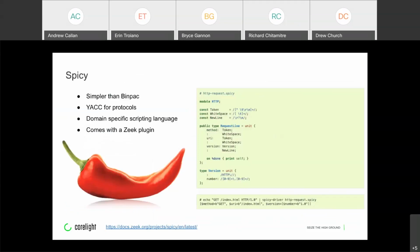So I want to talk about what if those protocol parsers that I've mentioned before are not included. Well, there's actually a new project being headed by Corelight called Spicy. Spicy was originally developed as a research prototype at ICSI, the International Computer Science Institute, with funding from the US National Science Foundation. Since its inception, it's been rebuilt from the ground up by Corelight, especially one of our founders, Robin Sommer, and it's been contributed back to the Zeek project.